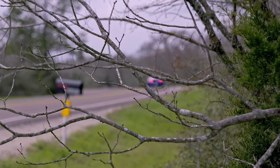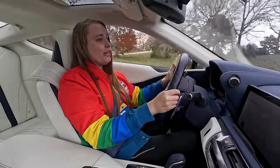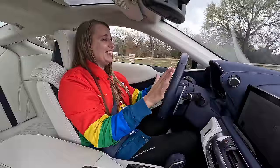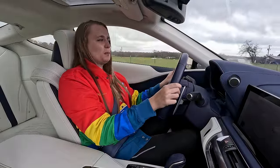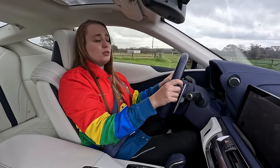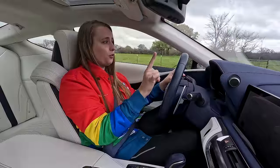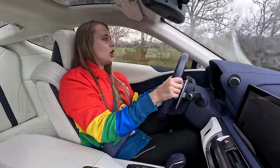Now, I think from a baseline knowledge perspective, we need to know that this car weighs about 4,500 pounds. That is almost two Mazda Miatas. This is not a light car. This car is not meant for just going stripped down to the racetrack and being super light and super fast. This car is meant to be extremely luxurious, but also really fun to drive at the same time. So we're working with a very heavy car, one that is built for luxury, one that is not built first and foremost for sport. And yet, as you will see, this car is so sporty.